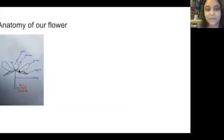Here is our basic flower anatomy. Don't worry if you can't remember all of these terms. I'm intentionally making it so that we're not being very vocabulary heavy today. But with our basic flower diagram, we have our stem, we have our sepals. These are the little leaf-like things that we'll often see at the base of the flower. We have our petals, we have our stamens, and our stamens are what make the pollen in the flower. And we have our pistils, which is where our seeds are.